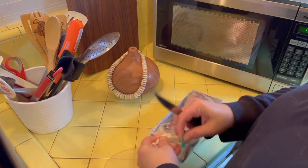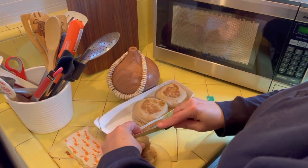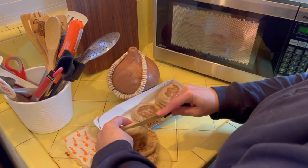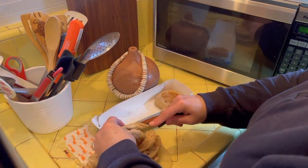I'm going to be preparing the English muffins. And these are the whole grain English muffins that I'm going to slice, even though they say they're pre-sliced. But I always have to slice them with a knife to get them to cut in half. And then I put them in the toaster oven. I put 3 in at a time.